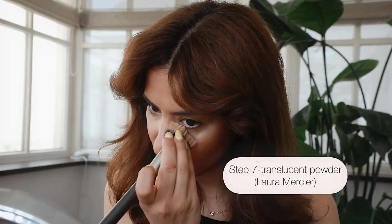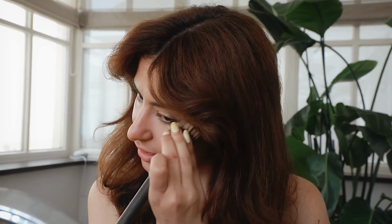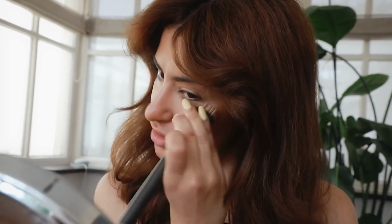And a little bit on my eyelids. So I'm gonna apply the translucent powder under my eyes to make sure that the concealer stays in place, and if I want to apply eyeshadow, that if it falls under my eyes, I can easily remove it. So I just dab in a tiny bit just under my eyes. I'm not using too much because I love the dewy look that the previous products create on my skin, so I don't want to hide that by using the translucent powder.